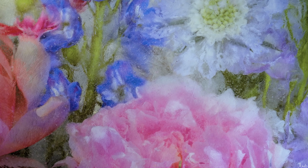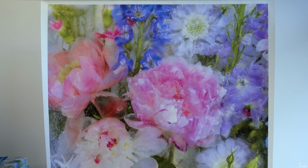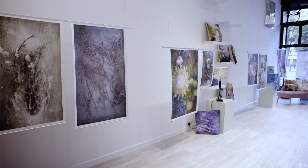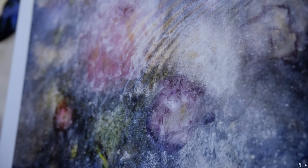So I'd like to share with you a little bit about the prints that I brought for the exhibition. I'm very happy to see the large format in this beautiful handmade paper. It's called Awagami Kozo. It's made from the bark of the mulberry tree. It has a lovely texture to it and it's quite resilient. So seeing them hang here in the gallery is a dream come true.